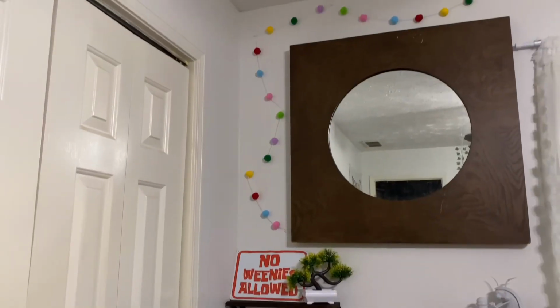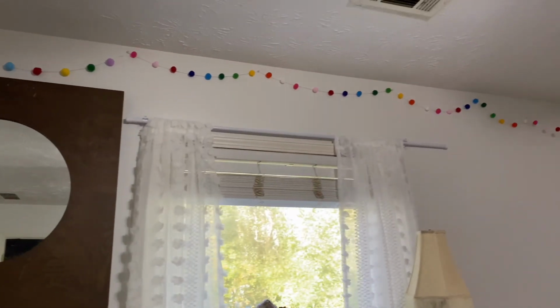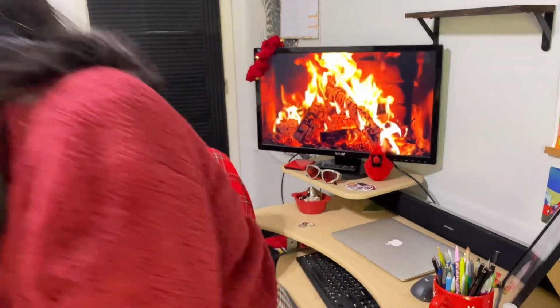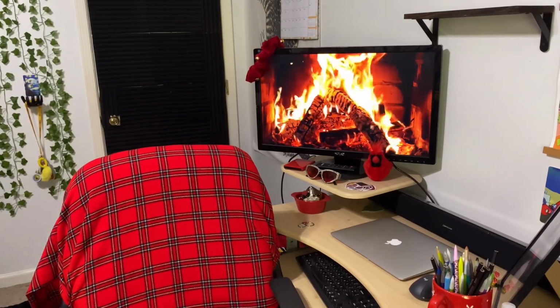Okay, so I've made a decision that the little banner is not working for me on its own. It feels very empty. It just feels like randomly placed on the wall, which I have to admit it kind of is, but I don't like the random placement of it on the wall anymore. So I found, I'll go get it actually. I sat it over here and I did not bring it with me, but I have it now.